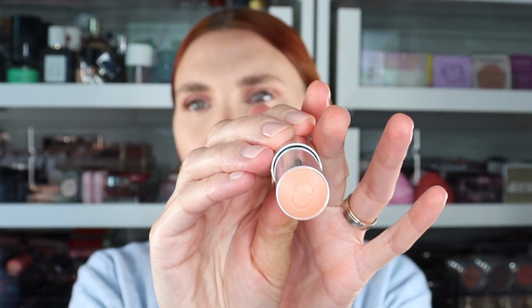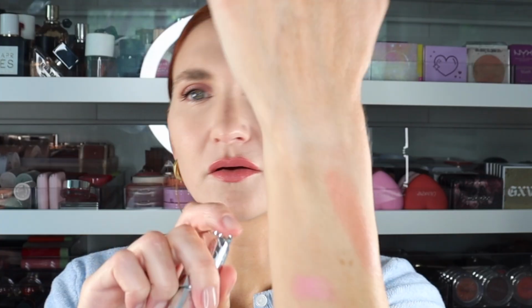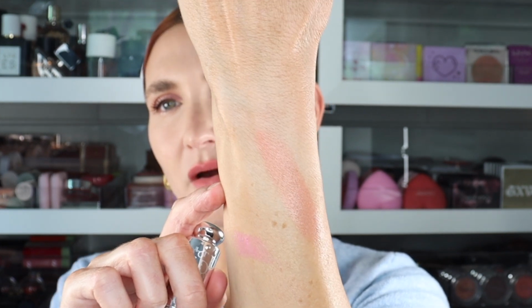First, let's do Toffee. And sorry if you hear noise, we have the AC running because it is a gajillion degrees here in Austin, Texas, and then my husband is unloading the dishwasher, so you might hear some clanking about. So here is the shade Toffee. Ooh. Here it is on the back of the hand, back of the arm.